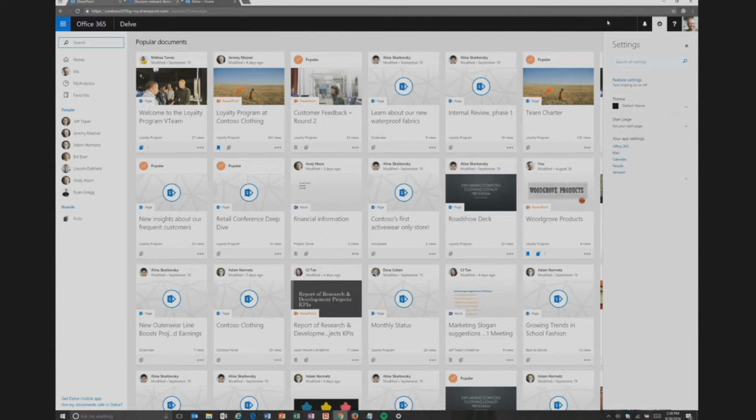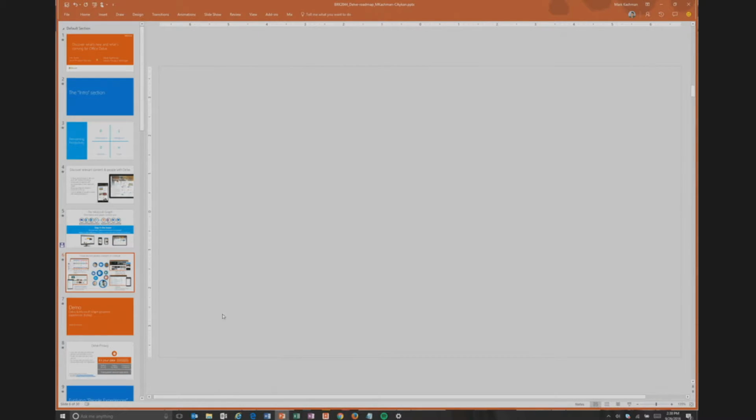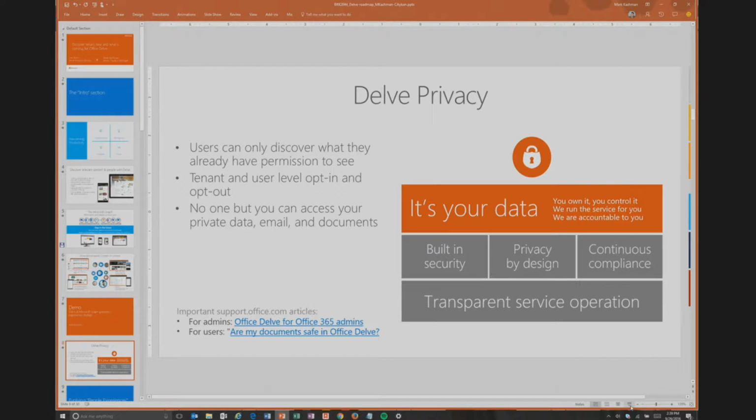There's an initial reaction that there are some privacy concerns, that Delve might help you find stuff that you're not supposed to. But because this is a perception issue, we took a lot of time and effort to educate our admins as well as our users, whether it's the first run experience when you first start Delve, which walks you through the experience, or the documentation that we have published and that's available on office.com. We really wanted to make sure that users understand that Delve never changes any existing permissions.